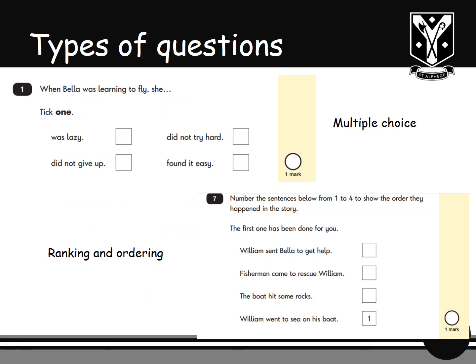Here are some other ways that we may pose questions. Direct retrieval requires children to locate the answer in the text. Sometimes we may provide multiple choice answers, as with the example shown, and other times we may expect an answer from memory or from skimming and scanning back over the text being used.